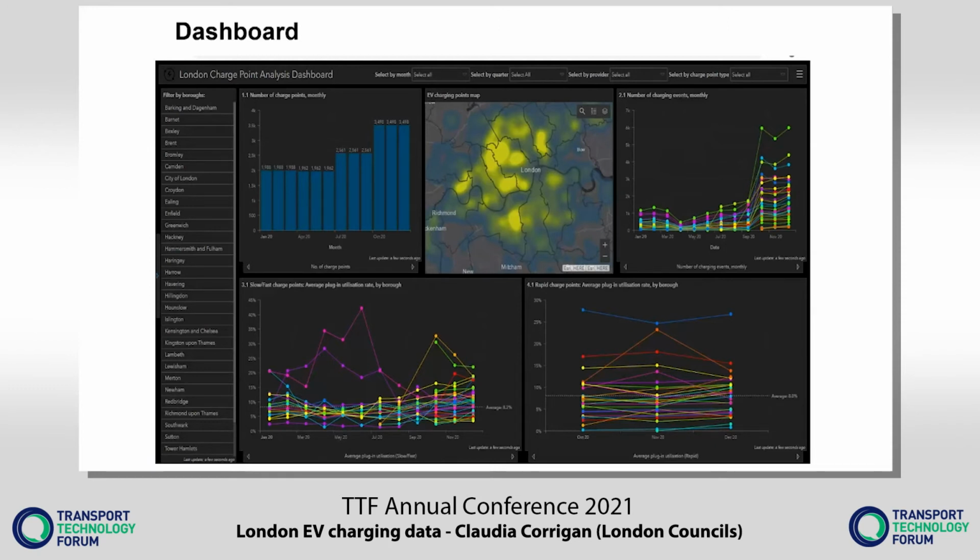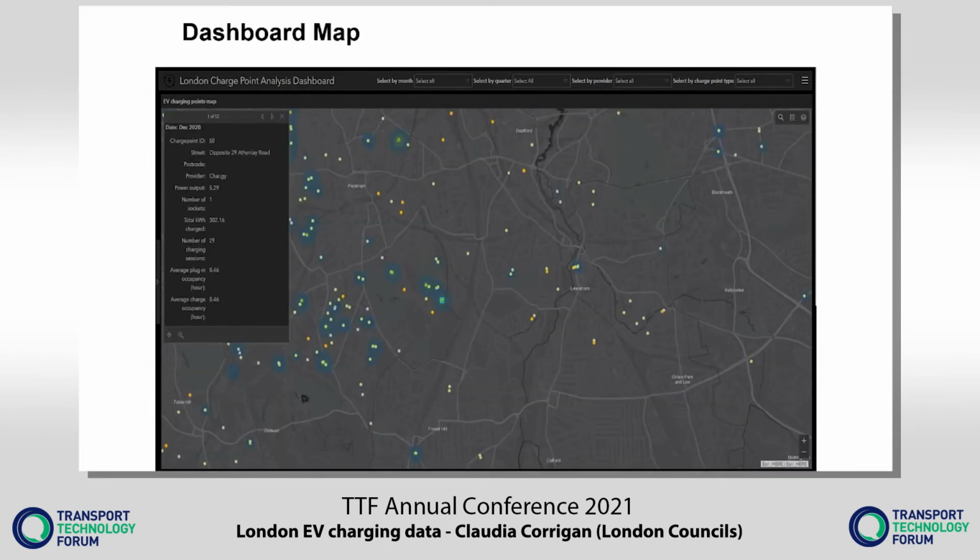So the next slide shows what that map looks like when we zoom into it. So it's a heat map of utilisation. When the user zooms into the map, they can see each of the charge points that have been delivered identified on the map, and each of them are given a colour to display their utilisation. So that means that users can really see, for example, where they have pockets of high utilisation or low utilisation. And that's particularly useful when informing future delivery and understanding the utilisation of existing infrastructure against growing demand.